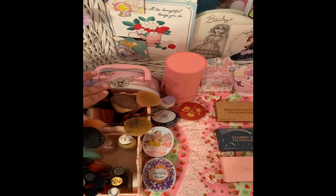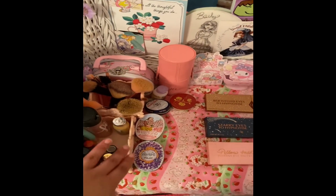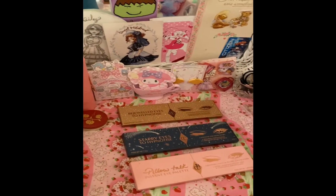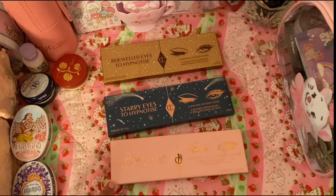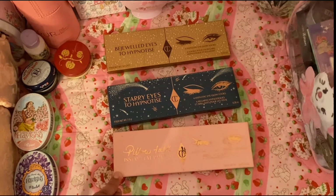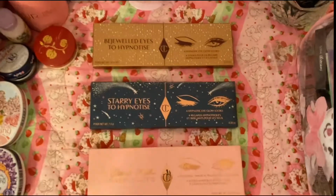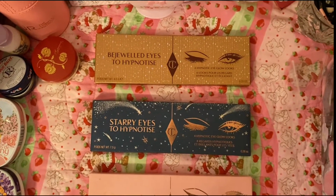In this tin I keep all my lip products. In here I keep Q-tips because I don't keep my brushes in there. I keep them in this container. And I got these containers from Daiso, if anyone is curious. And then right here are my Charlotte Tilbury palettes. This one my sister got me for a birthday Christmas present one year. And these two I bought off of eBay. They were sealed and everything for way cheaper than retail price. So I got them for $40 instead of $75, which was a good deal.